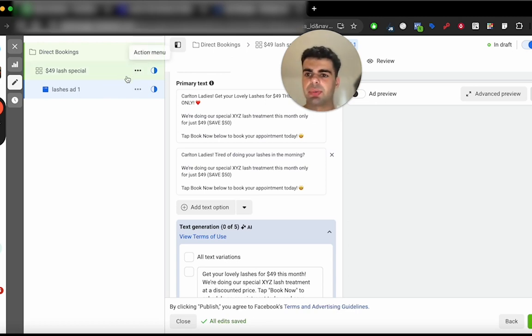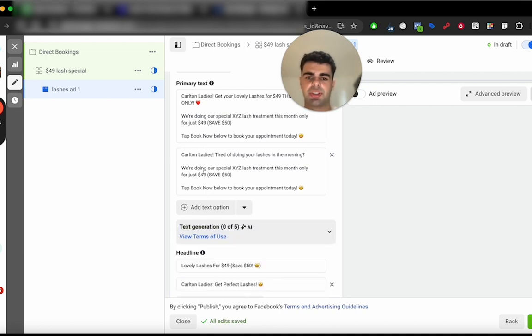And then you can duplicate your ad set to create a new offer as well. So you can duplicate this and maybe you do a $99 lips special or something like that. And then you'll get 3 ads inside of there, 3 different images. And then you'll obviously have the copy be different for each offer, because you're not going to be offering the same thing. And then once that's done, you can publish the entire campaign.